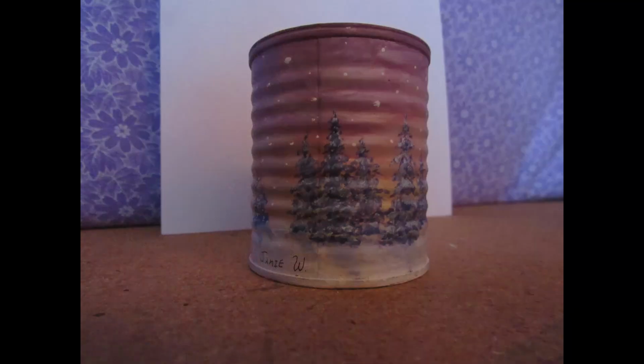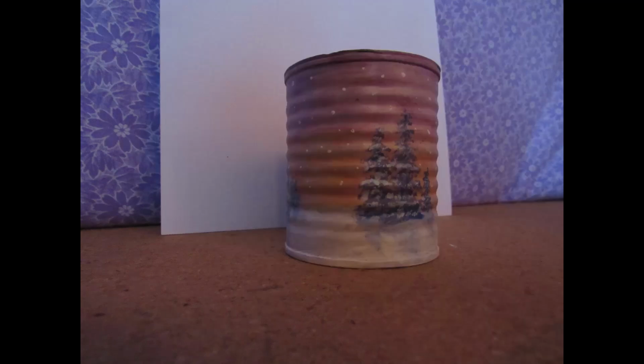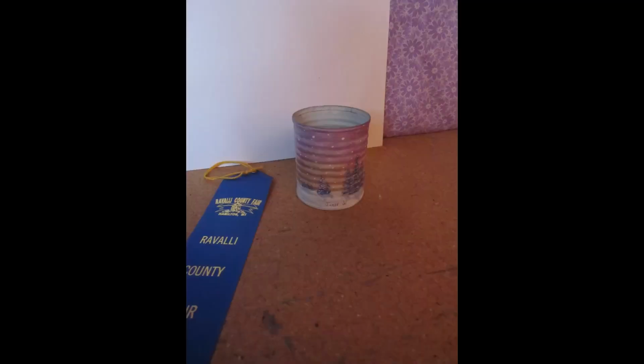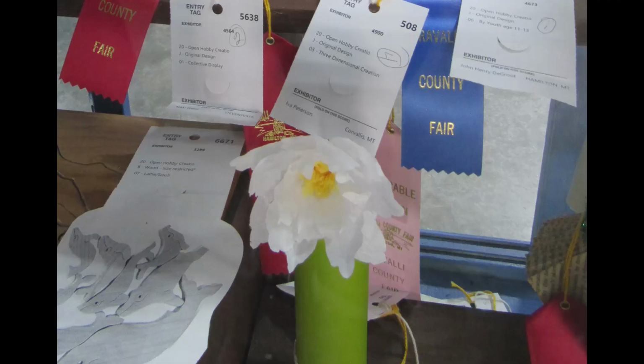So this is a can that I painted. I don't have it anymore, but I have some pictures of it here. It got blue ribbon as well. And this is a paper flower that I also gave away, but it got blue ribbon as well.